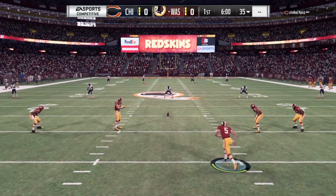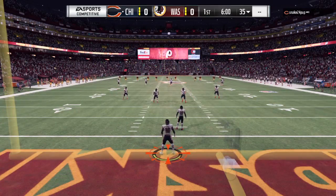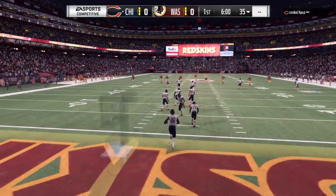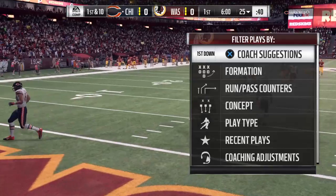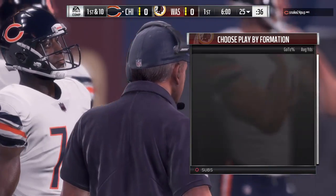A few minutes ago, it sounded like the 4th of July on the National Mall as the hometown Redskins were introduced to this sold-out crowd. They are set to go as their guys will match up with the Chicago Bears.